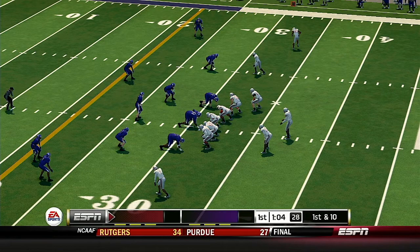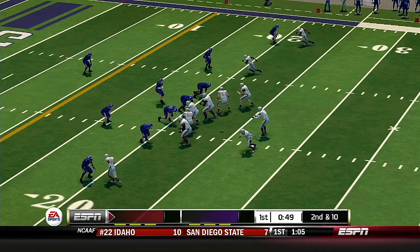Here's the eighth play of the series. Grabs it and he might go the distance. There he goes. He's taken down. Smith makes the tackle at the 9-yard line. That makes it first and goal. Touchdown, Buckeyes!